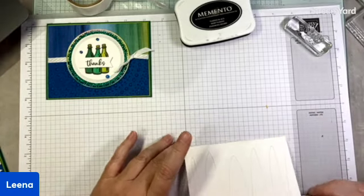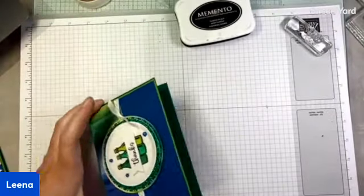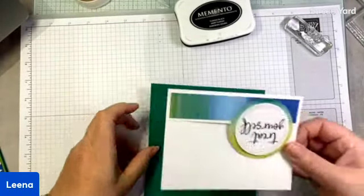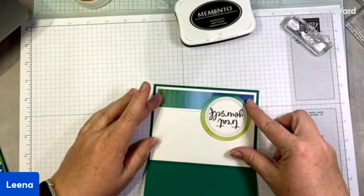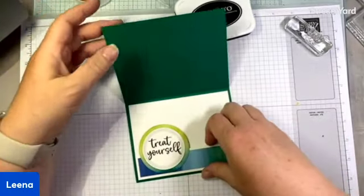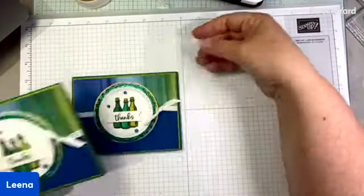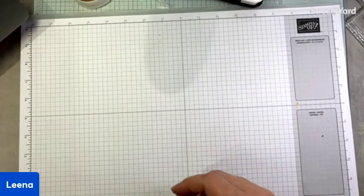So we'll take that. Just the right one. Yes, it is. We're going to pop that inside our card, just like that. Okay, so super easy way to make a gift card enclosure. We've got a nice size pocket. You could actually tuck some cash in there. You could probably put 2 gift cards if you wanted to. But there you go. Quick and easy gift card holder. That is project number 1.